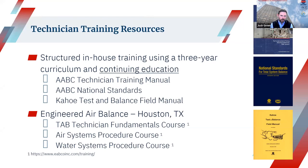Another great resource that we've tapped into is the EAB's Engineered Air Balance, their training center in Houston. At last check, they had 3 classes that they were offering. And we've actually sent some of our techs down to those classes, and the feedback that we've received is great. You can see the impact in the technician and in their work. And I personally visited the training center, and it's state of the art. And I've encouraged not only TAB personnel to attend, but others in the building professional industry. Look into these courses because they're high quality.